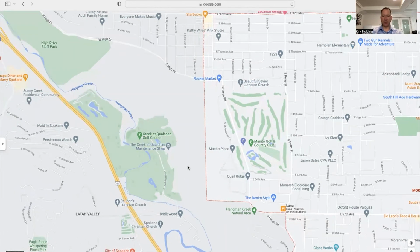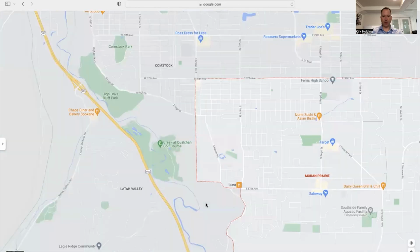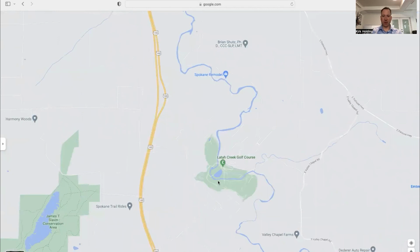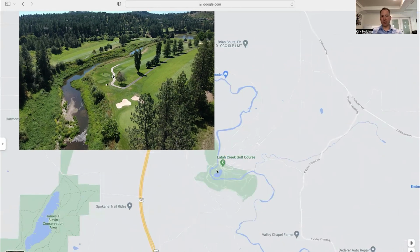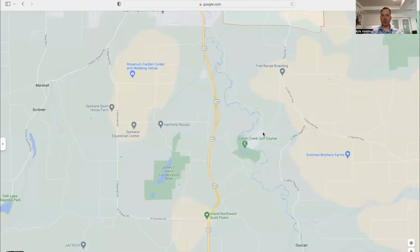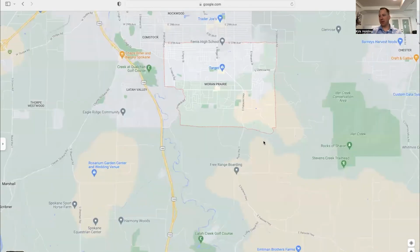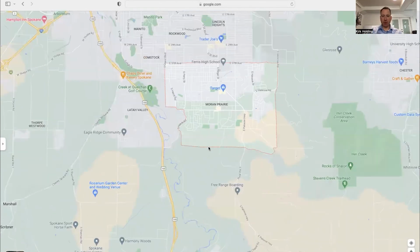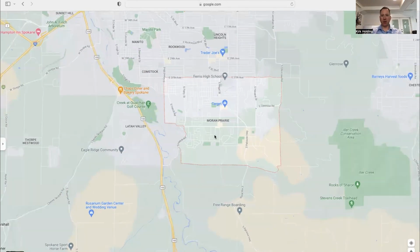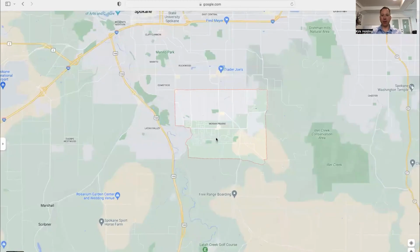And then lastly, coming south, you've got the Latah Creek Golf Course, which is down here, again nestled up against the Hangman Creek that flows through it. So if you're a golfer, it's a short distance, with pretty reasonable green fees to take advantage of some of that. I think that is pretty much everything we wanted to cover on Moran Prairie. So let's hop in the car and cruise around some of the neighborhoods. You can get a feel for what you can expect out of Moran Prairie.